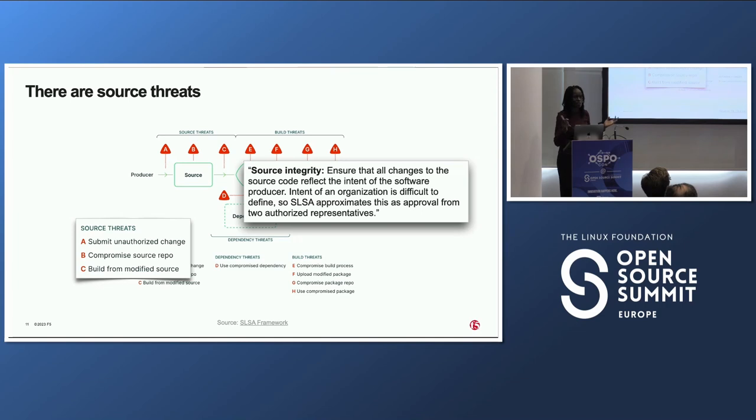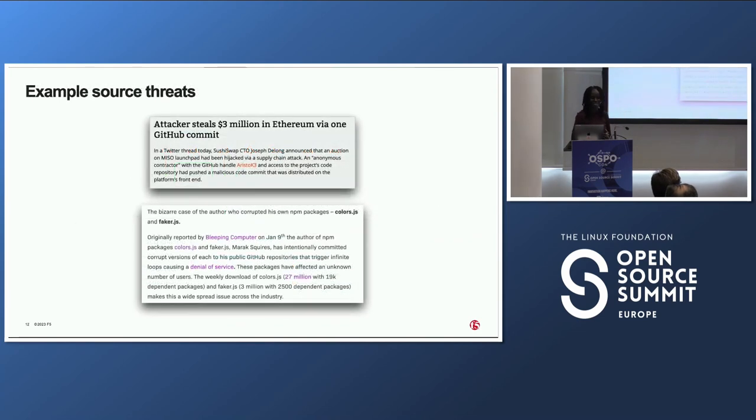But in the case of an example like source integrity, is it what the producer of the open source software actually intended, or did something happen? And sometimes "intended" can be a loaded word, and you'll see an example of this. I'm just going to look at a couple of examples here. Somebody grabbed a little pot of gold from Ethereum, and they were able to send in a change request that supposedly wasn't properly reviewed.